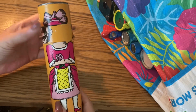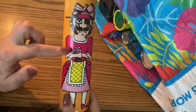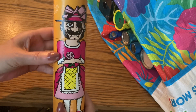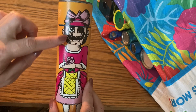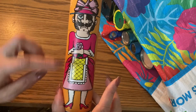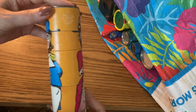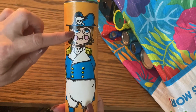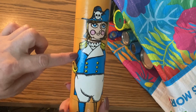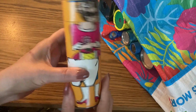And part of what you can do with this is interchange the components of the outfits. We can put the pirate's face in the young lady's outfit with her shoes and her apron and her posy and her bow and her hat. And on the same token, we have the young lady's face in the pirate's outfit with his peg leg, his epaulets, and he even has a sword. And, you know, the possibilities are endless, right?